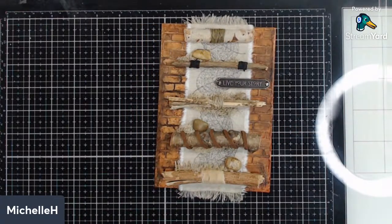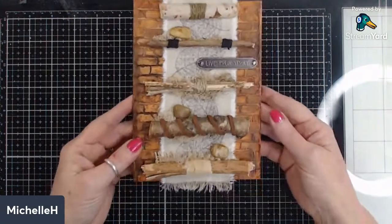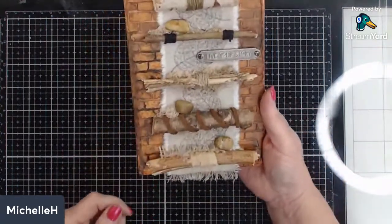And oh my goodness, I just let a clump of glue dry on my desk and it took the paint up. Oh my word.